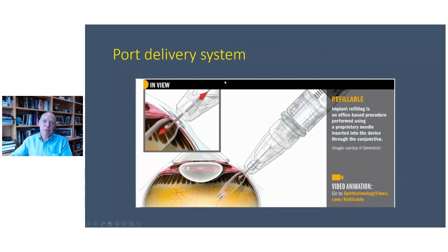The other system I want to talk about is the port delivery system. Now, this is a very interesting concept. This is to use ranibizumab, so our well-known agent, but with a small surgical procedure on the patient's eye, which is used as a sort of depot deposit. You can see on the schematic picture here, there's a little reservoir which is put inside that gel cavity, and that's filled up with ranibizumab, which slowly oozes out over time and gives continuous control of the disease, and then can be refilled as needed.